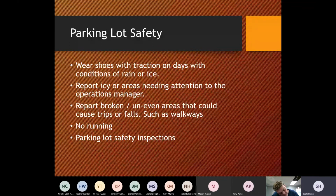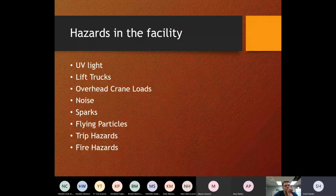Parking lot safety inspections are really important, so I would suggest that. But I would also make sure that the new employee understands that if you see things like this, give them a direction, give them someone that they can report that to.